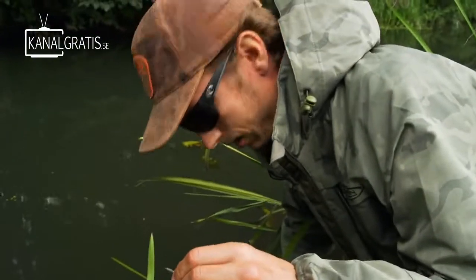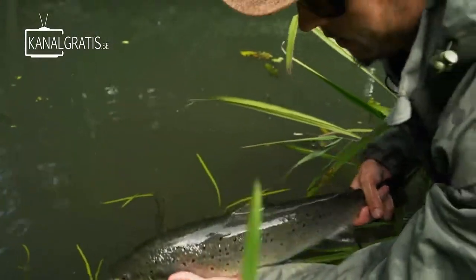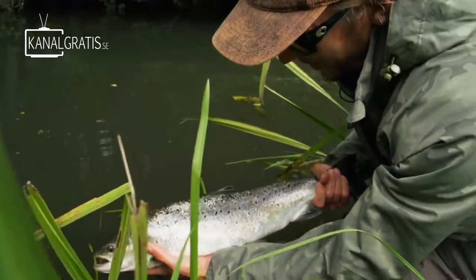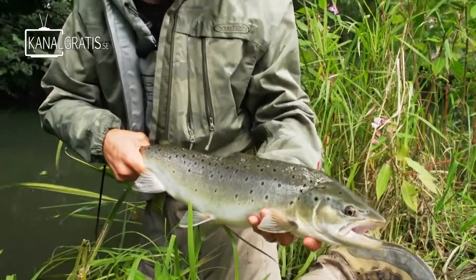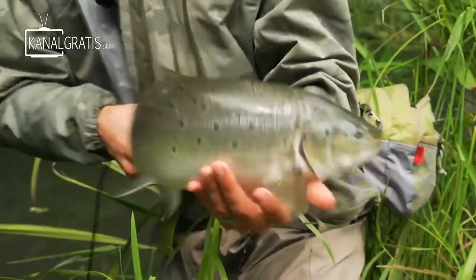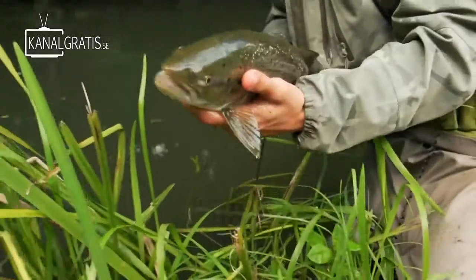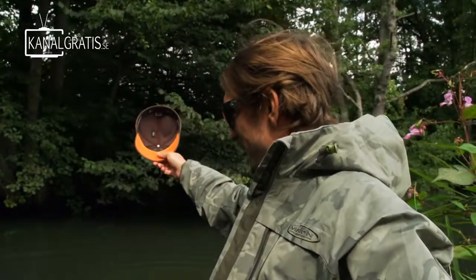Tied on a carp hook, just because we are dealing with these bigger fish. Look at that fish. Oh, look at that fish. Well, sight fishing for sea trout. Nothing beats it. It's just amazing. You should all try it. Let's put this one back. Oh! Thank you very much.